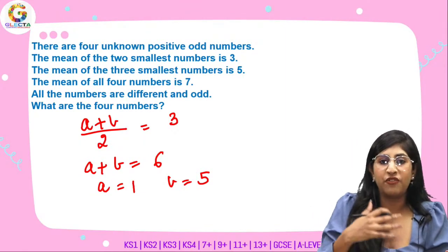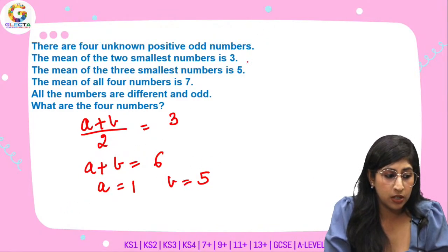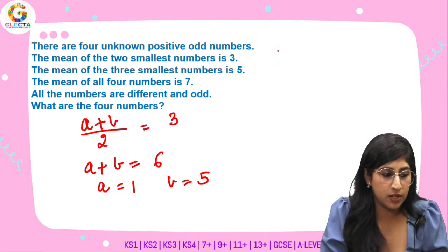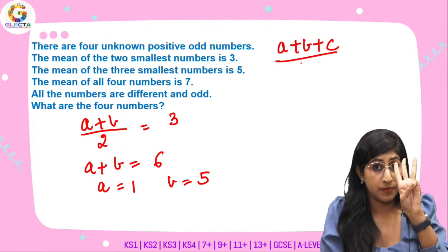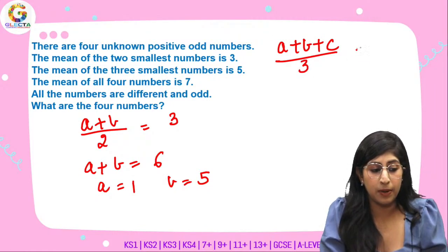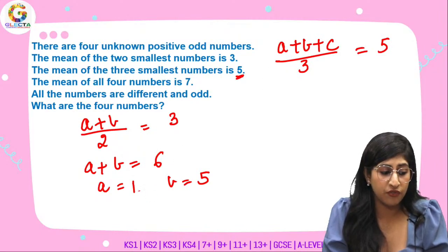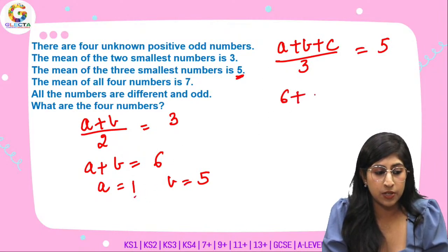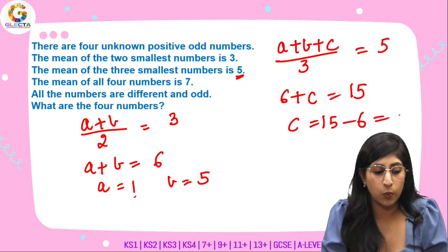So one number could be 5 and one number could be 1. Similarly, for the mean of the three smallest numbers, a plus b plus c, divided by 3, since I'm taking 3 numbers, this is equal to 5. I already have the values of a and b, so 6 plus c is 5 times 3, 15. So c equals 15 minus 6, which is 9.